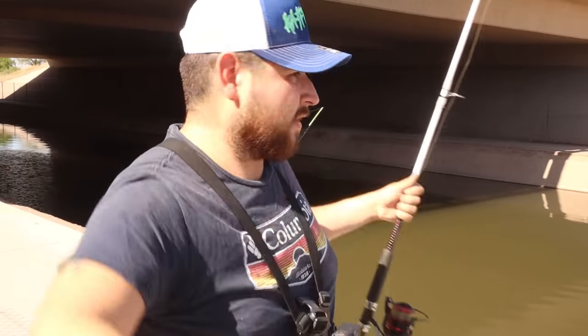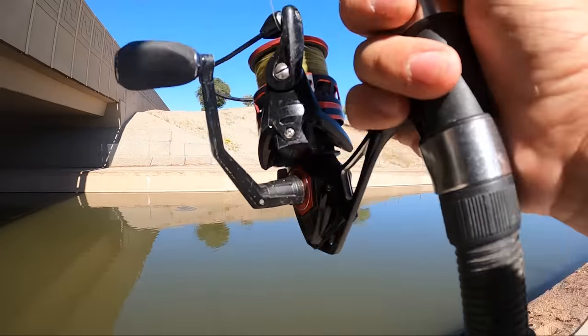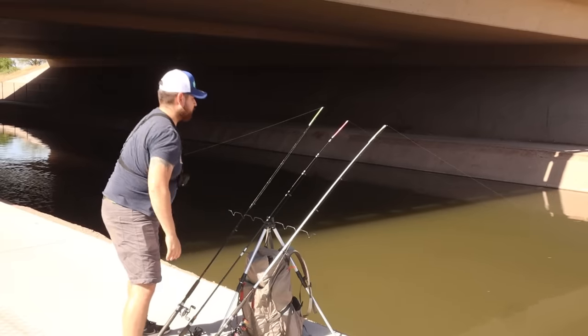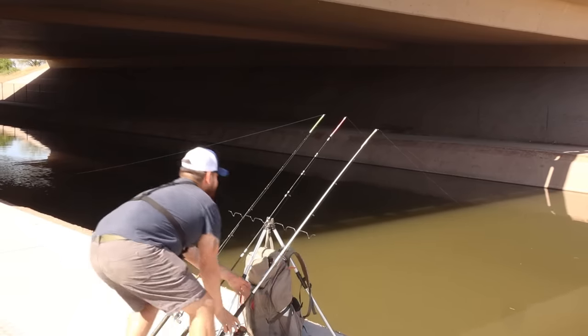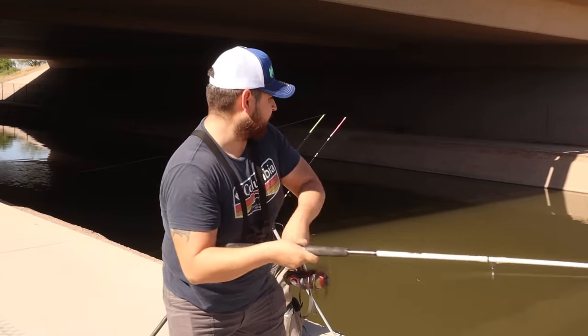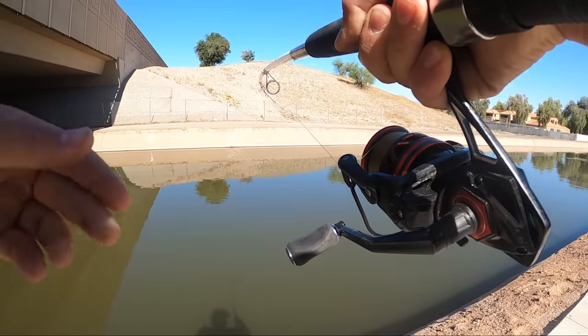That's what we've been doing right there. Gonna put it in the same spot. I still see bubbles down there. Right out there. Oh, he was swimming towards me. We got him. Coming straight towards me, guys. Oh, he's taking off.